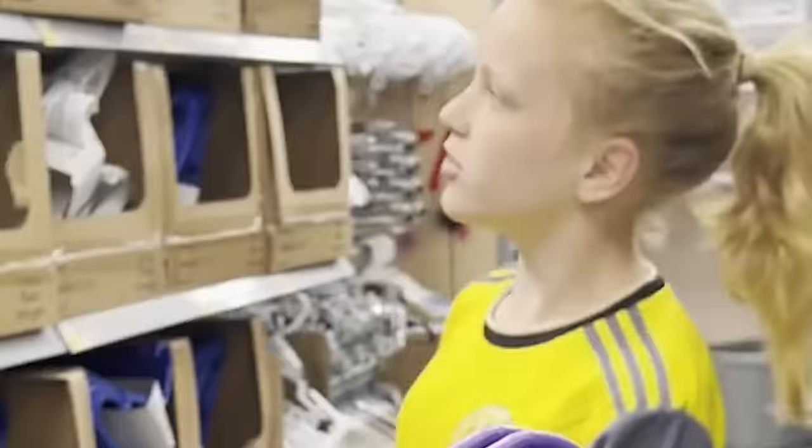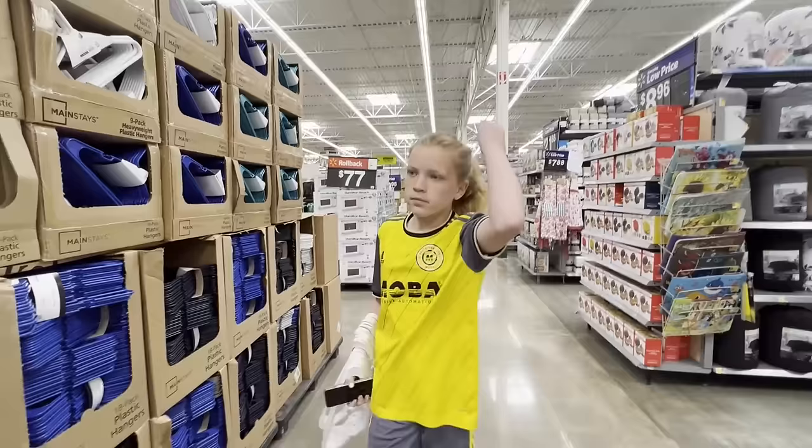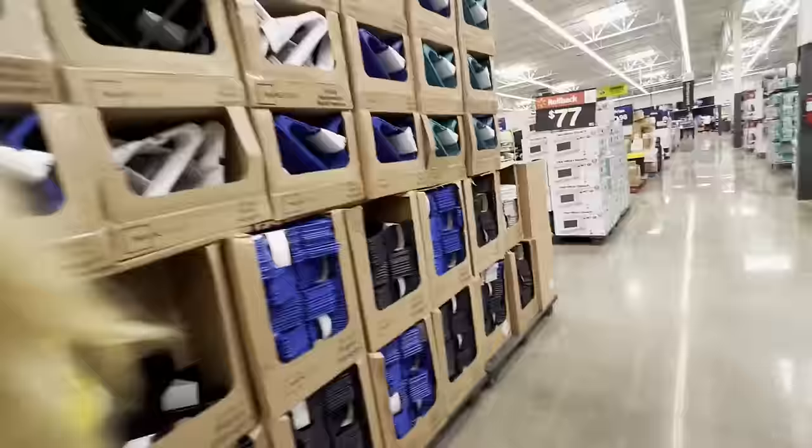Not only did they have an entire aisle of hangers, look what we just spotted. What the heck? There's not a single purple one. What the heck? No purple?